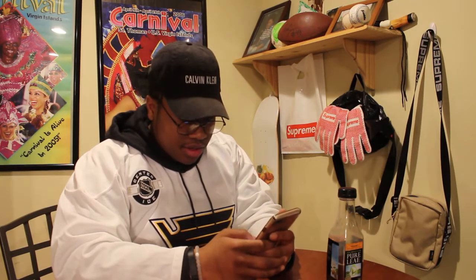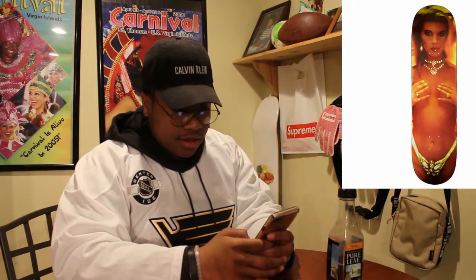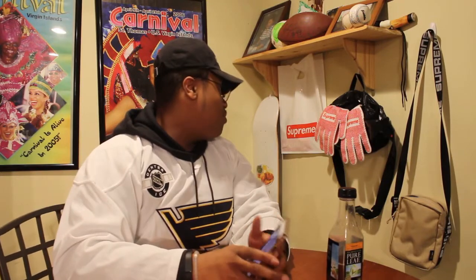Then we got the Supreme skateboard with the Misty and Jimmy names. I don't know which spelling. But this skateboard is dropping for $88. I don't know if I'd be able to put that in the back of my display. I think they would copyright my stuff for that. Hopefully this doesn't get my stuff copyrighted, whatever.